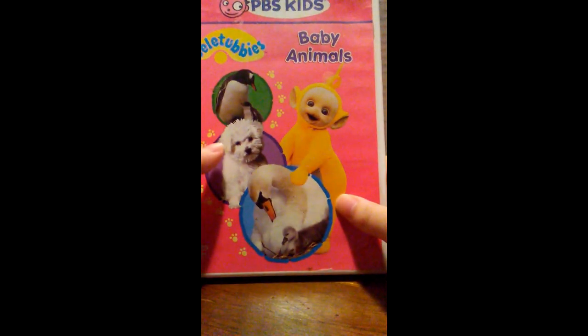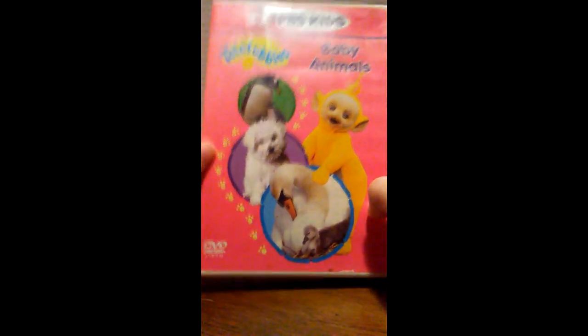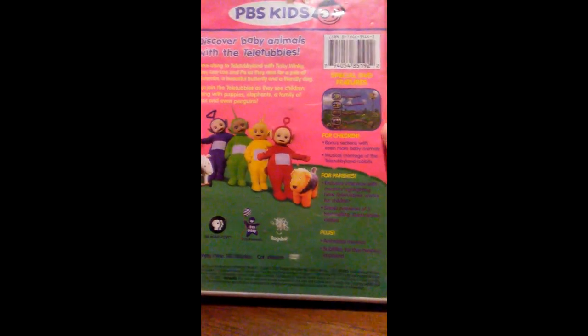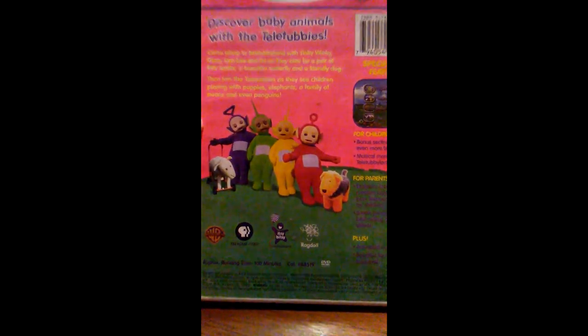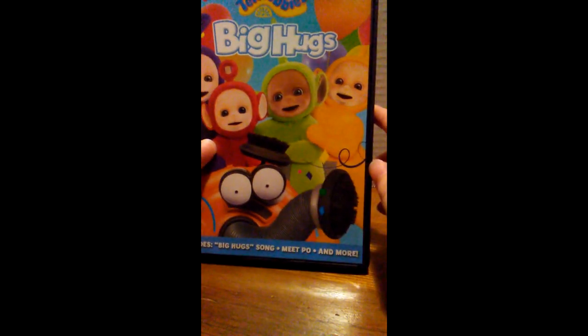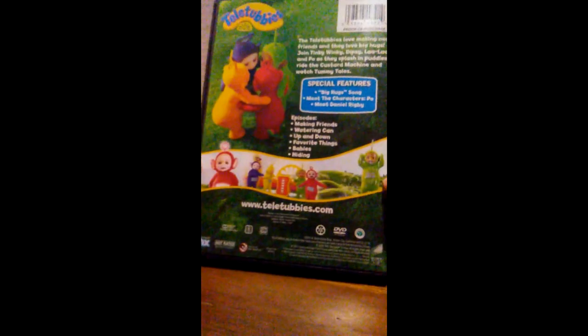And here is Baby Animals. And this one's different on the back. Yeah, I like this picture. This dog here was from the first Teletubbies episode that I watched. Not the first one ever, but the first one when I started watching the show. Oh, here's one of the new Teletubby DVDs. This one's called Big Hugs. This was made for the 20th anniversary of Teletubbies, I think. Because this was the theme they did to celebrate 20 years of Teletubbies.